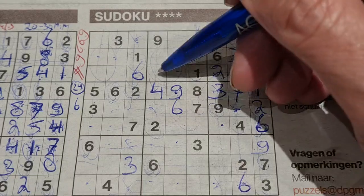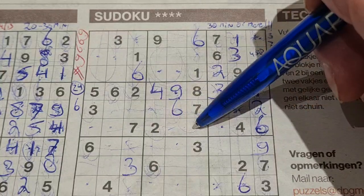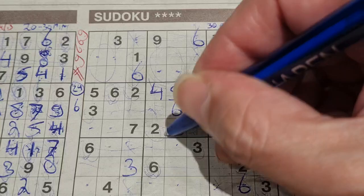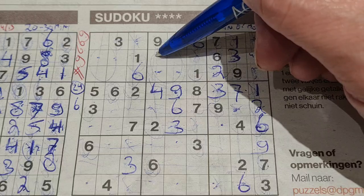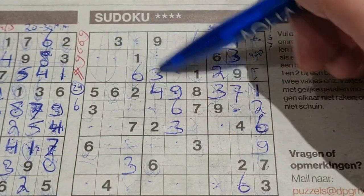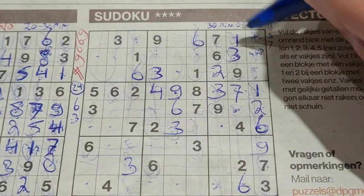How about 3? 3 in this row, 3 in the middle row, so in the row below, the only 2 places left, the 3 should be here or there. We have 3 in this column, no 3 there, 3 should be there. 3 in this column, 3 in the middle column, so the column next, only 2 places left, 3 should be here or there. We have a 3 in the second row, no 3 there, 3 should be here. And all the 3's are used. I can see digit number 2, number 3.